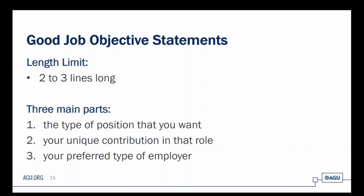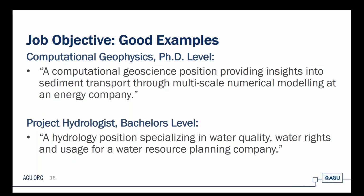The number one complaint that I get from employers is, well, they say clearly the candidate didn't know what they wanted to do. Clearly they were unable to tell me what it was that they could uniquely do to solve my problem. And they clearly didn't read the job description so that they would know what it is that I want them to do. By creating a job objective for yourself, you'll be able to do that. And I think it's a good practice.